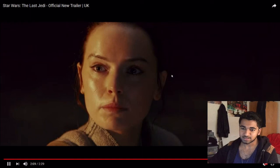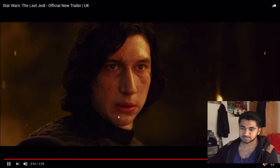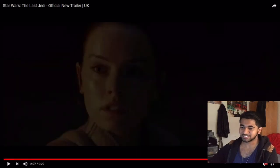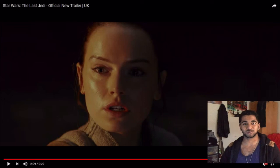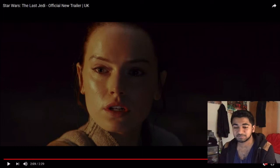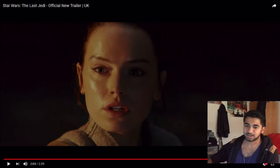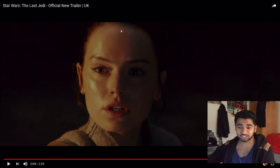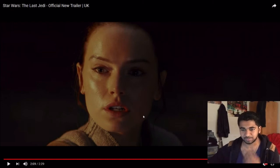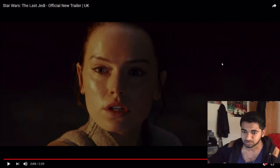"I need someone to show me my place in all this." But this is interesting. What could that mean? Why is Rey talking to Kylo like they want to join forces, for him to train her even? However, I don't think that's the case. I feel like this shot of Rey isn't in the same place as Kylo. The lighting looks different, and her voice is a bit echoey. I feel like this is in a cave, maybe in that tree where Luke is on Ahch-To.